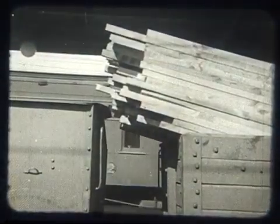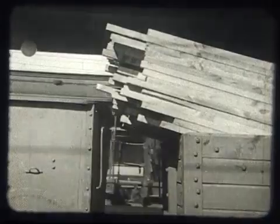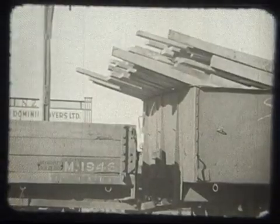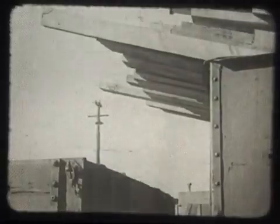A high-sided wagon next to an overhanging load of timber could cause a derailment on a curve. Always choose a low-sided wagon to run overhanging timber.